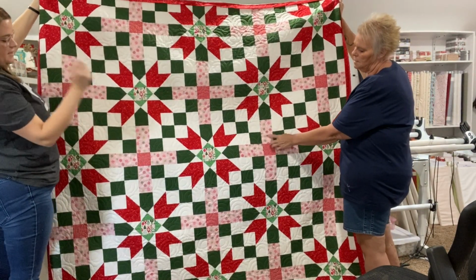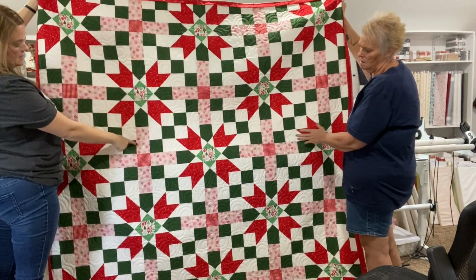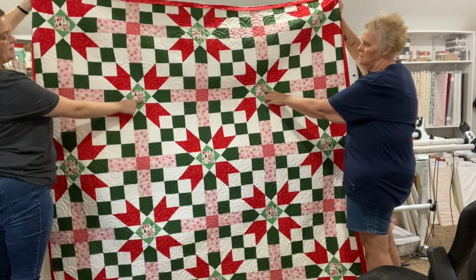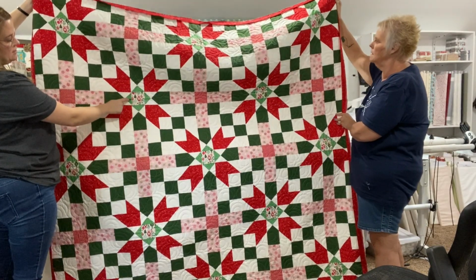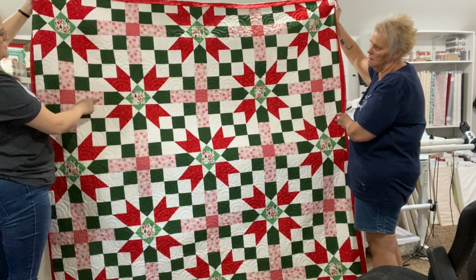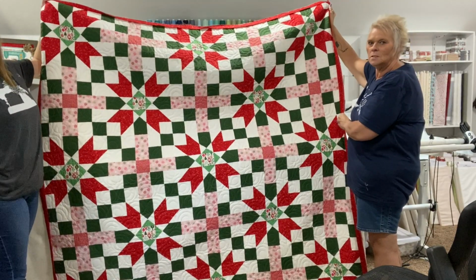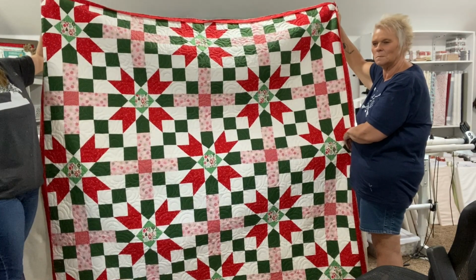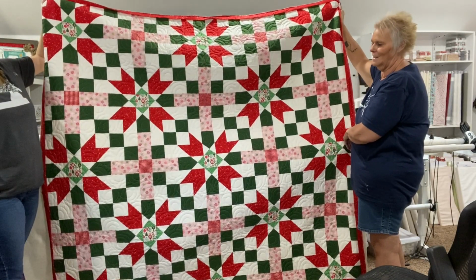This was last year, Merry and Bright. And is this Merry and Bright too? Yes, and the little center was Merry and Bright. This, I think, was a Moda. So it's kind of just a mishmash of other. And a lot of people aren't a big fan of pink in their Christmas, but I was like, oh, I love it. I'll do it.